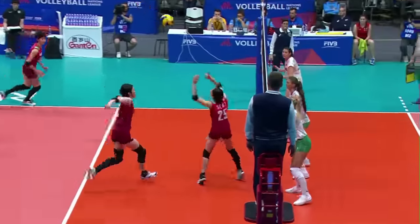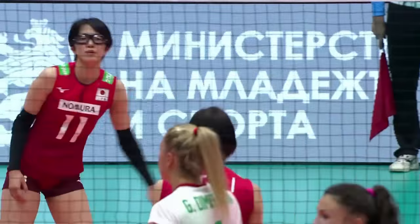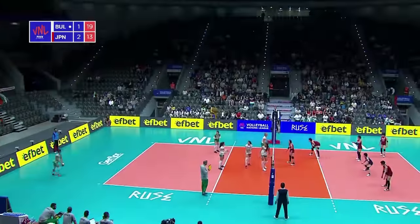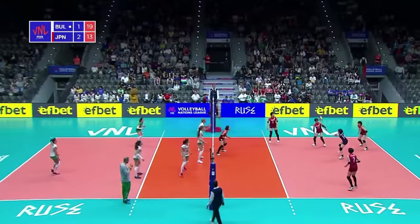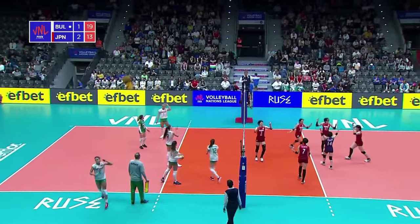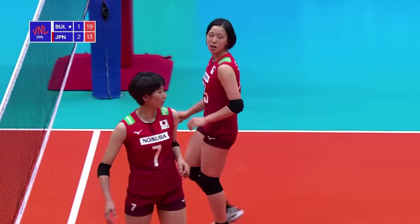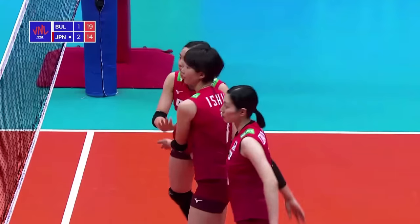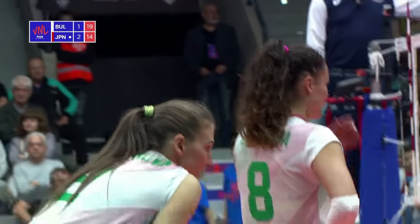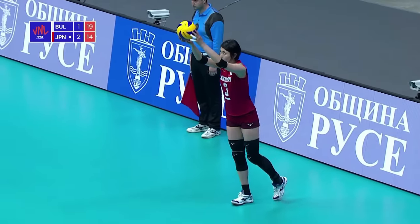Well, beyond the 16-point timeout, Japan started strongly by taking the next 2 points, but what a response from Bulgaria, racing out to a 6-point lead after 3 points without reply. So Bulgaria really needs some sustained success. On the serve of Iwasaka now.